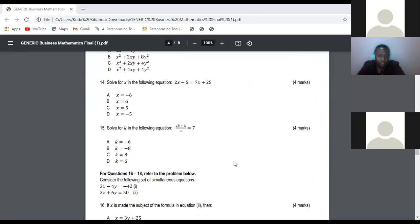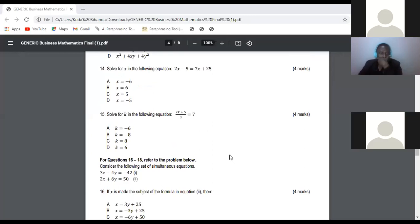Okay, number 14. Solve for x in the following equation: 2x minus 5 is equal to 7x plus 25. This is where it's getting a little bit interesting, right? So the first rule of thumb, what you need to understand is group like terms together, right? But if there is an equal sign, when something crosses over the equal sign, it changes the sign, right?